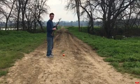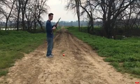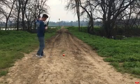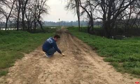You can barely even tell the hole. It made such a tiny hole because of that 90-degree angle. Now I'm going to shoot it at an angle. Turn it to a different spot.